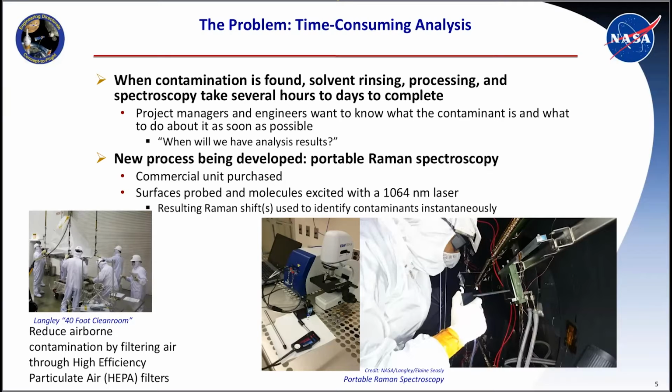It takes a lot of time to really understand chemically what that is. And so our team has developed this portable Raman spectroscopy system. That's that little blue box there. There's a little microscope next to it where we can actually take this little shoebox size instrument with us to any launch site or any of our partners where we're building spacecraft, say at another facility, and we can actually understand the molecular composition.